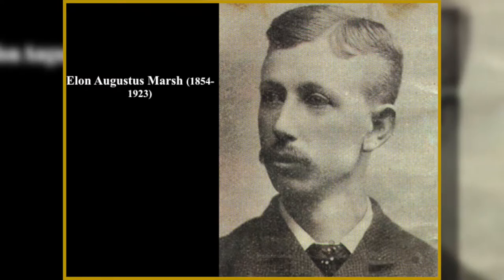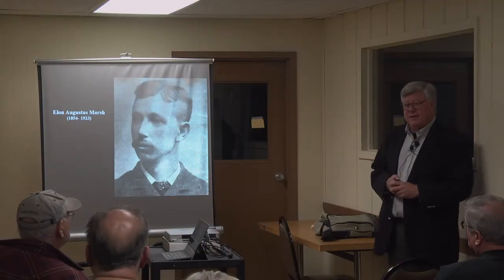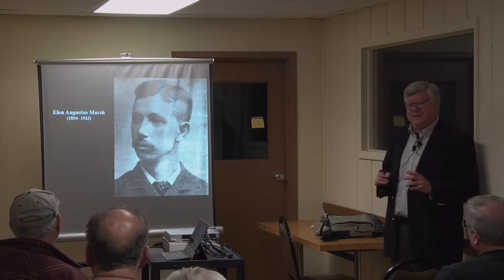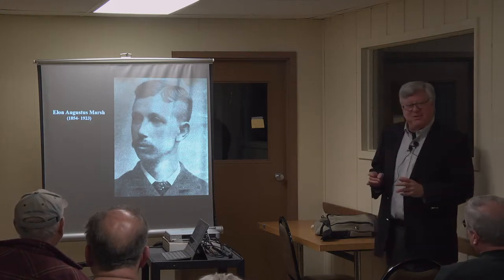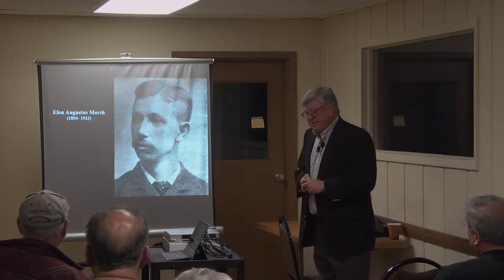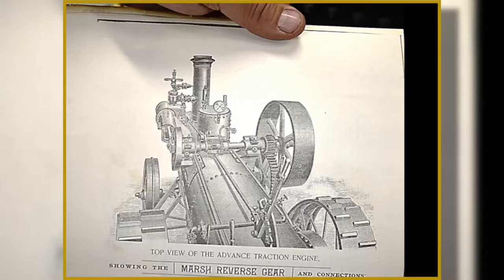There was a really smart engineer working for Nichols and Shepard, a guy by the name of Elon Augustus Marsh. Elon Marsh, that sounds kind of familiar nowadays, doesn't it? He was kind of the smart guy back then. And he was noted for a couple of things. He had developed a reversing gear for the engine.